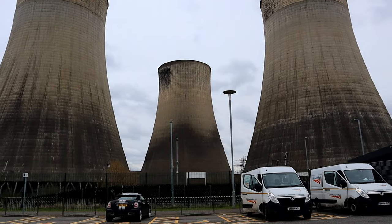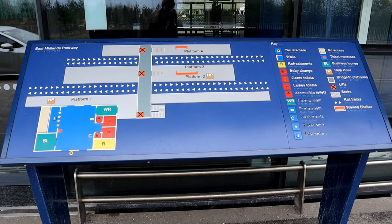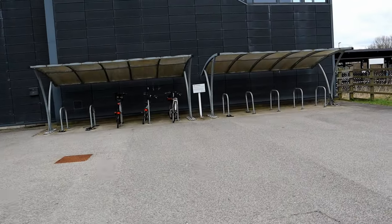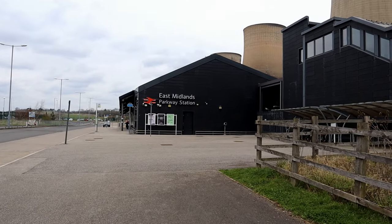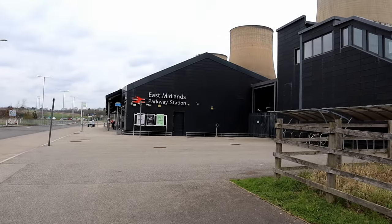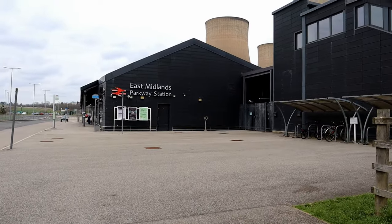And another shot of the cooling towers. Got this really nice station map as well, like we had at Grantham. We've also got cycle parking. And there we have it, the lovely station building. In there's toilets, ticket office, customer lounge, all that good stuff.